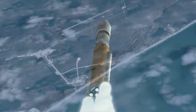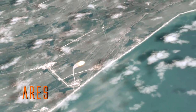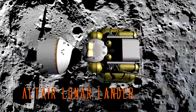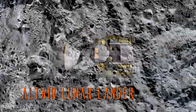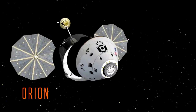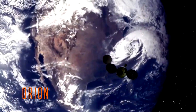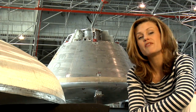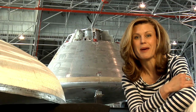NASA's new spacecraft will include the Ares rockets that will carry crew and cargo into space, the Altair lunar lander that will bring crews down to the lunar surface. And finally, there will be the Orion capsule that will house NASA astronauts during liftoff and return to Earth. So you see, this flight test article is a mock-up of that Orion capsule I was just talking about.